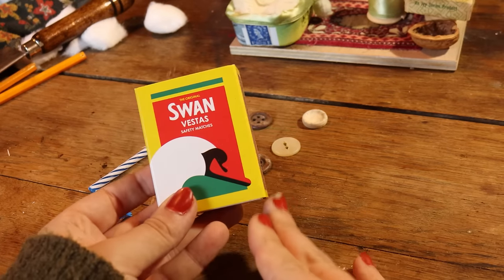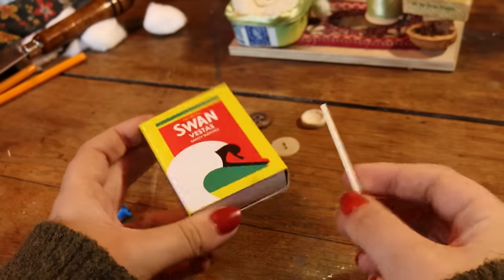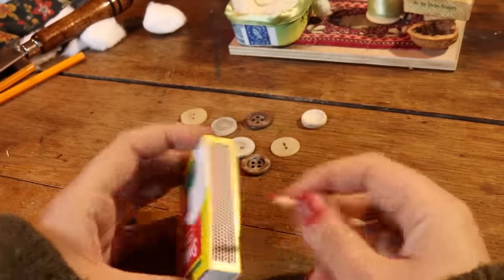Another thing we're going to be using a lot of in this make is matches. And luckily we have some on hand.